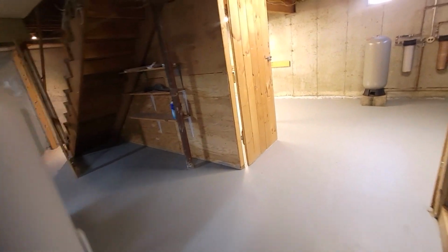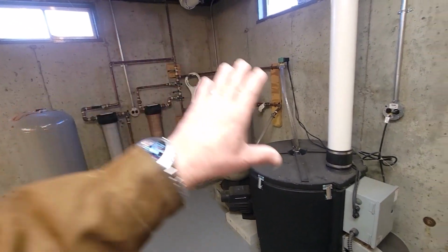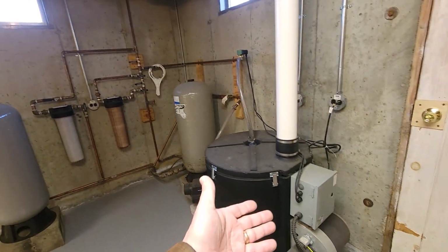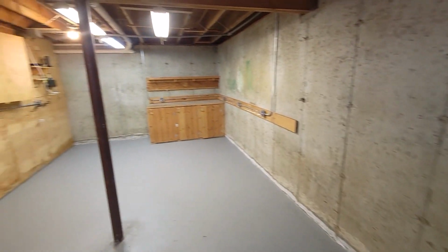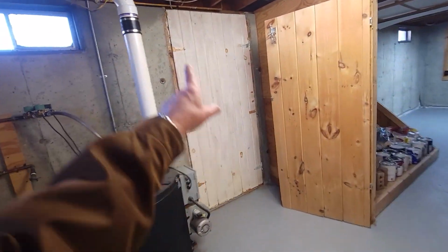Nice dry basement. We've got a great water system. Cellar did do testing and found out they had some radon, so we've got an aeration mitigation system for radon in the water. Nice little basement workshop. Bulkhead, that goes to the outside, backyard.